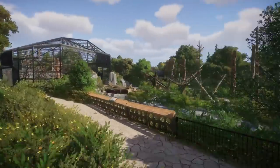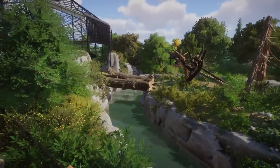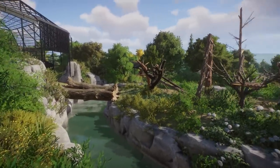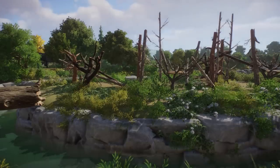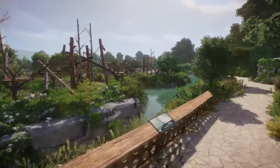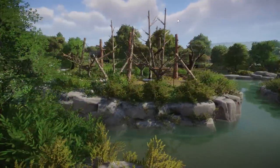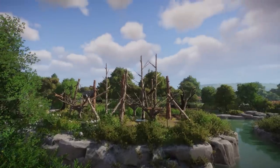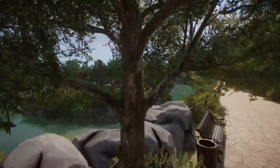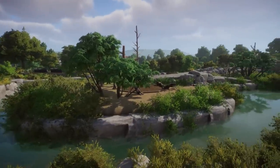There's more. Oh, this is the outside. Oh my god, this is fantastic. Oh, this looks so good. And everything just looks so perfect, with the water, the rock colors again, the climbing frames. Everything is so well put together.